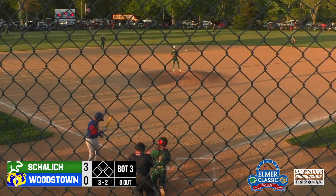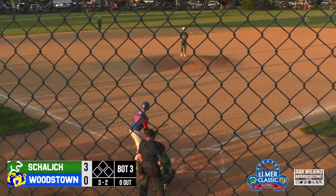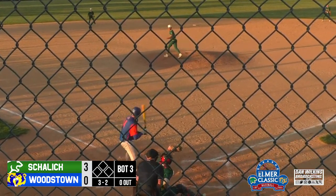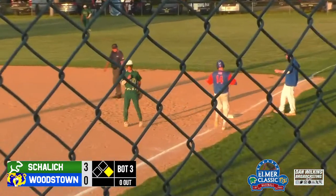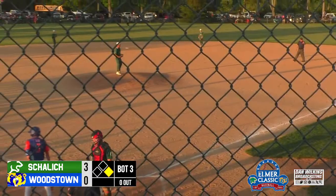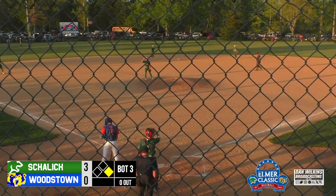So count is full here. Harding batting .273, 3 for 11. Pretty small sample size here, but 5 RBIs, and all of his hits are singles. That time he gets the free pass. Pokrovsky doesn't agree with the call, and that'll be a free pass, his first base runner of the day. And Harding will reach. Number 3 at the plate, Lucas Fulmer.